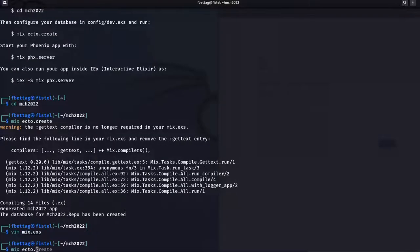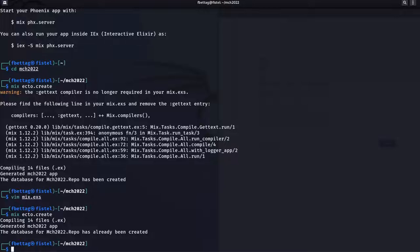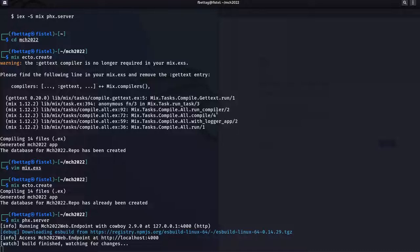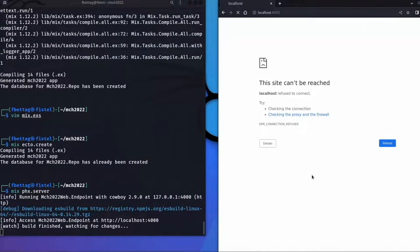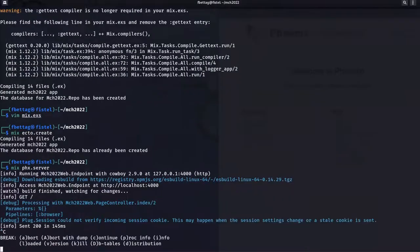What we're going to do is create the database, start a new server, and look at how a basic Elixir Phoenix project looks. That's happening right now. I hope that's clearly visible for everyone. That's basically how a standard Elixir project looks.